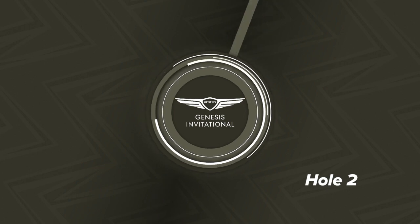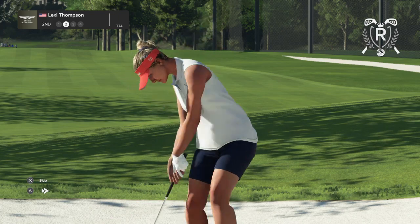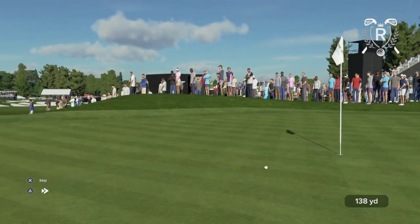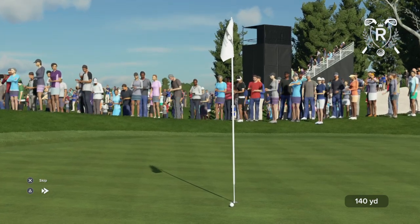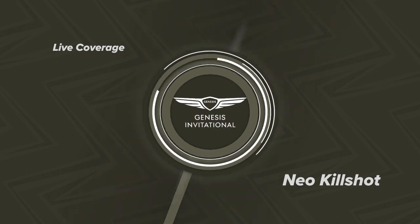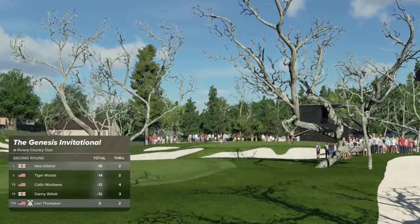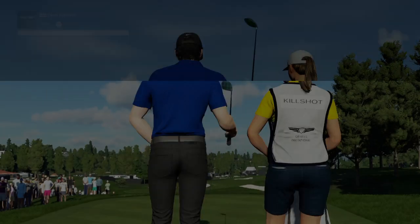Now moving over to Lexi Thompson. She's currently trailing her rival. Let's see what happens here. Yeah, good effort, that one, out of the bunker. Let's take a look at the current standings. Here we are at the third.